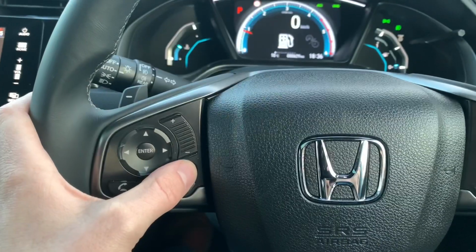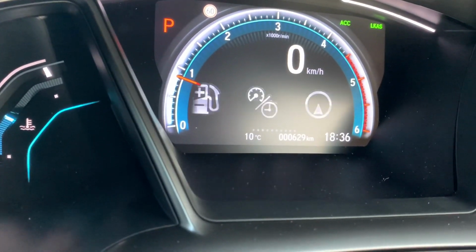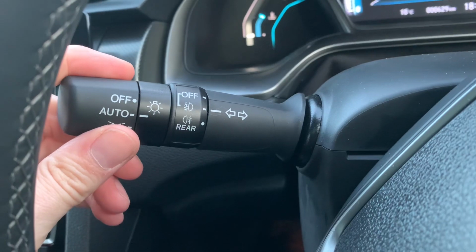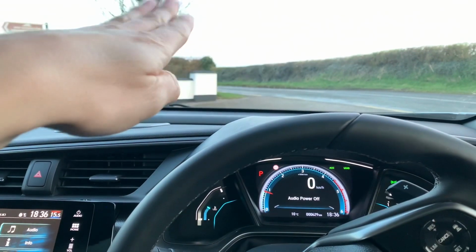These are controls for the IMID, so that's average speed and fuel efficiency and how much fuel is left in the car and lots of other things. After that then, the paddles we talked about are just tucked in behind here, and there's also things like automatic wipers and automatic lights, and the automatic lights for daytime, nighttime, but they also dip when they meet traffic at nighttime as well, which is pretty nice too.